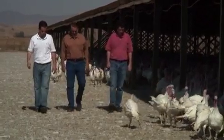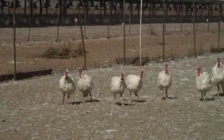Industry standard is around 2 square feet per bird. Out here, we've got 4 square feet per bird in the shade, and another 6 square feet outside, so we're 4 to 5 times the space that an industrial turkey would normally have.